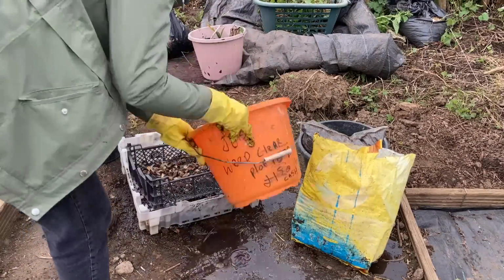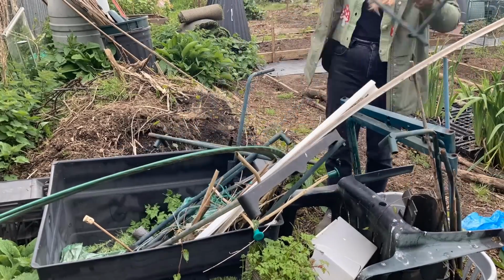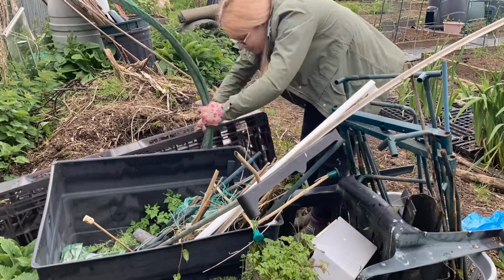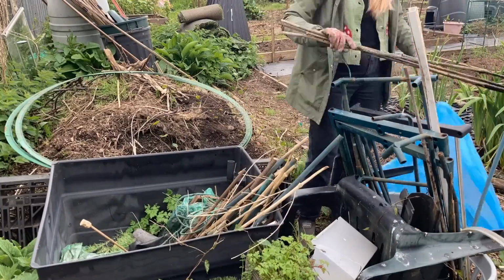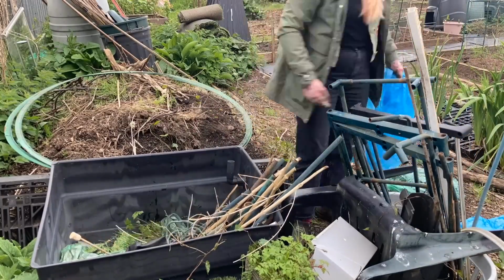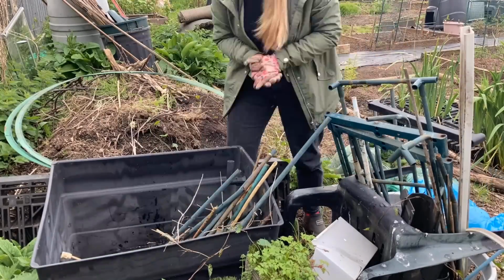But yeah, I said in my last video that I really wanted to use this tank, well, whatever it is, as a planter, and I really wanted to grow carrots in it. So I thought if I don't do that now, then I'm putting off sowing my carrots for another few days or weeks or, you know.